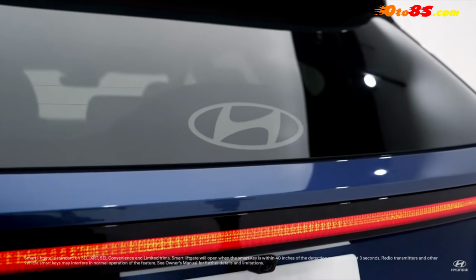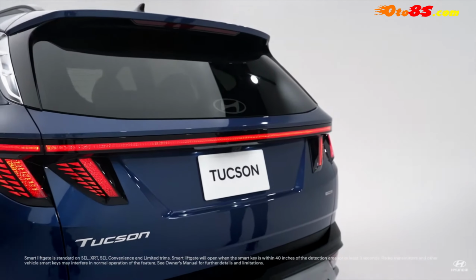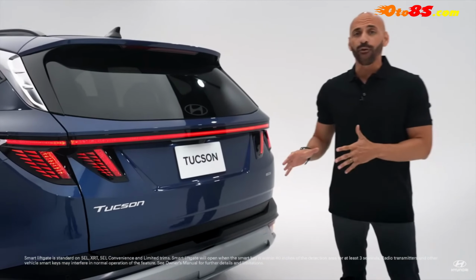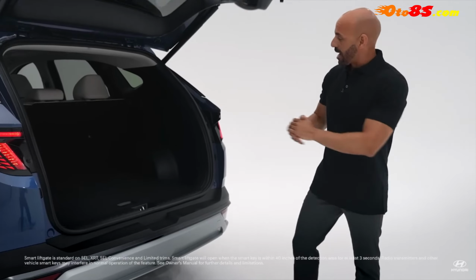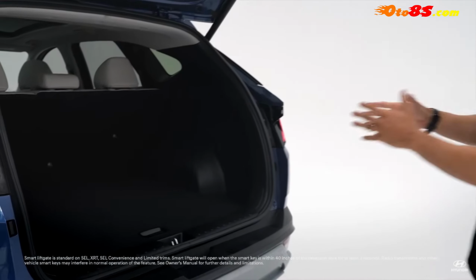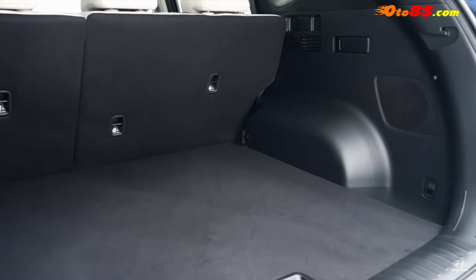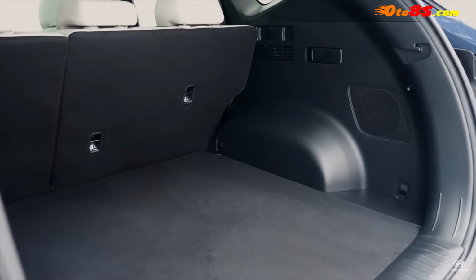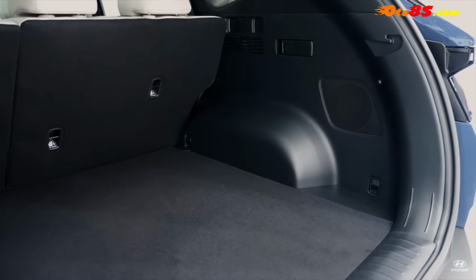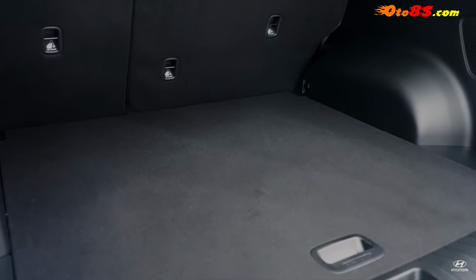Now for convenience, Tucson comes with an available hands-free smart liftgate with auto open, which will automatically start to open up for you when you stand within 3 feet of it with the key fob in your pocket. Now as we take a look at the cargo area, you're gonna have 38.7 cubic feet of cargo space there in the back, with the ability to increase it by about 2 inches of height by using that dual level cargo floor, and 6 different tie-down points to secure your bulkier, larger items.